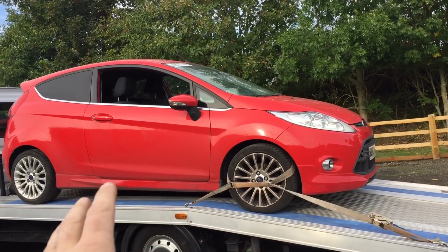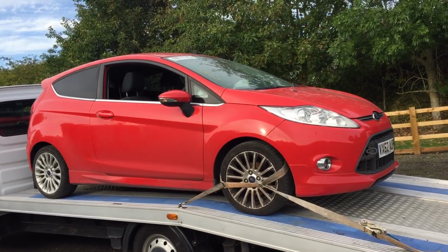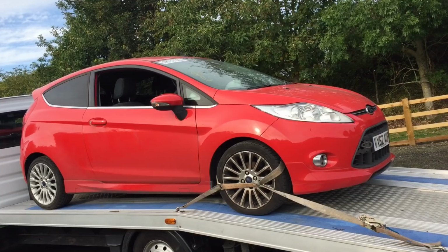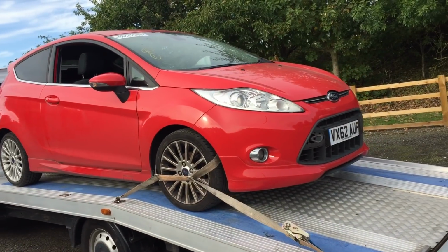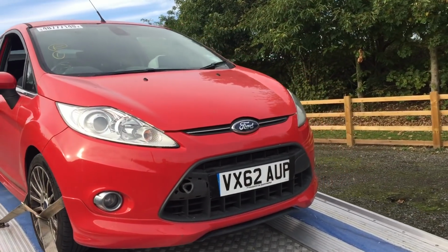Today we're going to be working on this 2012 62 Ford Fiesta that I purchased from Copart Rochford yesterday for £725. Them bargains are still out there. You've just got to keep your eyes peeled, stay on that auction, be persistent, and you will find one.